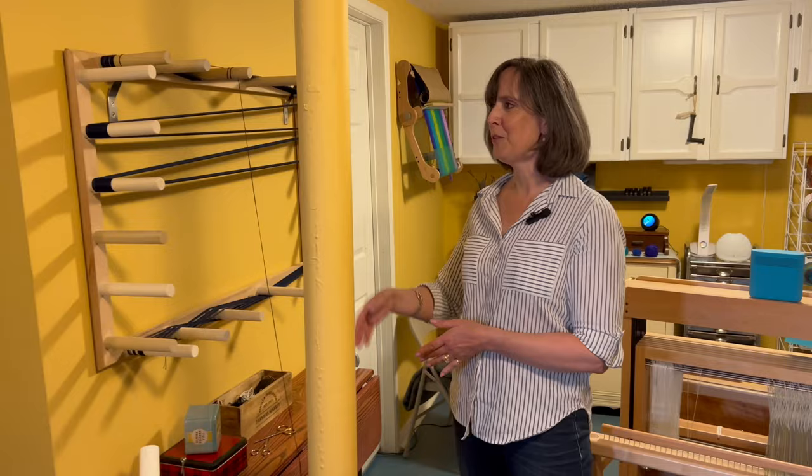Well, I'm Linda Riley. I live in Whitby, Ontario. And I'm a very, very new weaver. I've been weaving since November of 2020. And this is my space. So I guess we'll start here, which is also where the weaving process begins, with the warping.